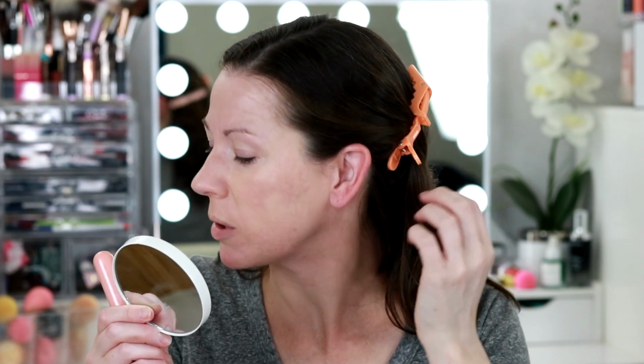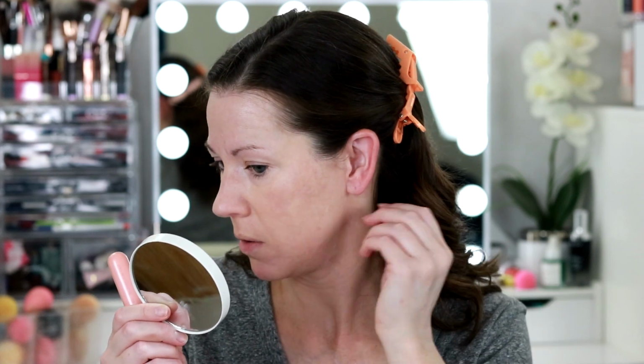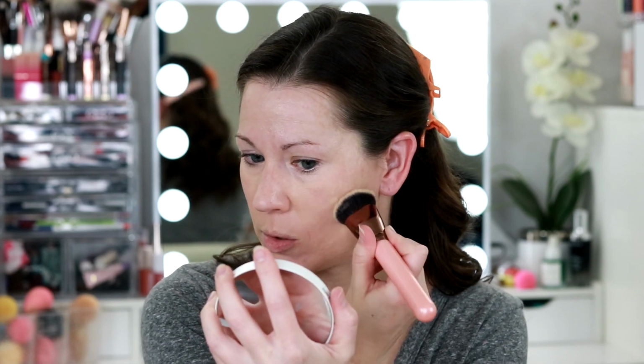I don't know how I'm feeling about this foundation so far. It's awfully light coverage in my opinion. It said medium. I guess it's kind of medium. I don't know, it looks like light coverage to me, but that's because I've got a lot going on. It said it was buildable, so we're going to try.